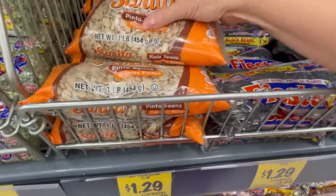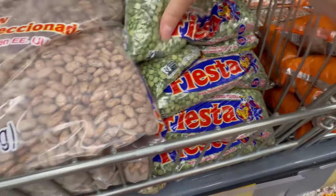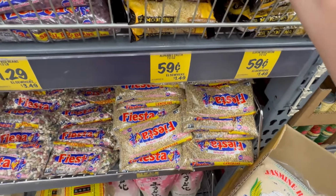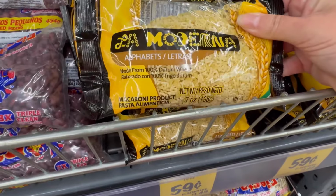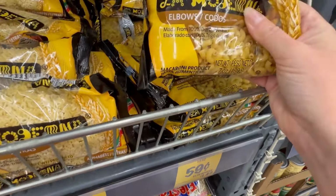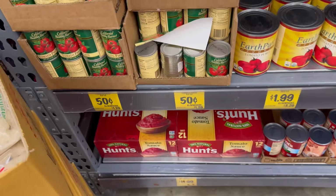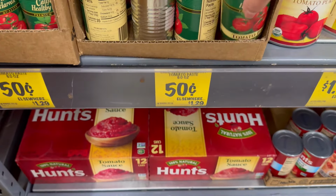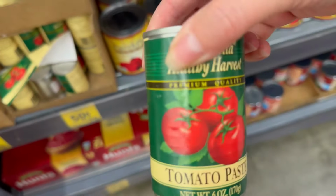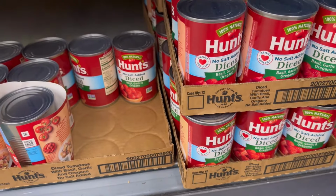These little bags, these 1 pound bags of beans were kind of convenient. Peas were 99 cents, split peas. Huge giant bags of pinto beans. These funny little things, for 59 cents you could get 1 pound of alphabet letters, and 59 cents for just elbow kind of pasta noodle. Lentils were $1.29. I found all the tomato products were very inexpensive. Tomato paste for 50 cents. That's about as cheap as you can get it here. 50 cents. You don't see it very often. And then 50 cents also for diced tomatoes.